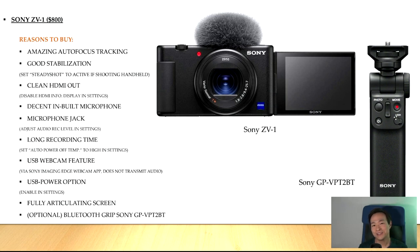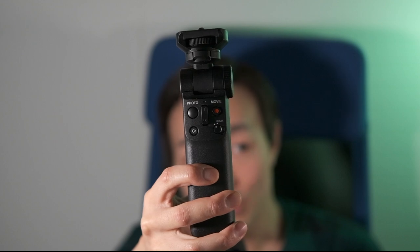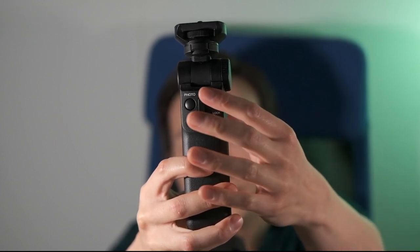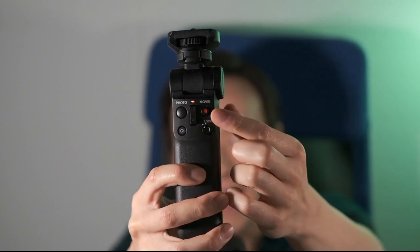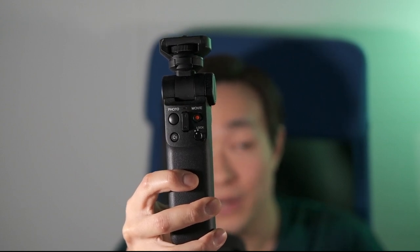A cool accessory of the Sony ZV-1 is that you can purchase a Bluetooth hand grip. Let's have a look at it, shall we? This Bluetooth hand grip connects automatically as your camera turns on, and it provides functions such as zooming in, starting and stopping recordings, and also a customizable button here to set a setting at will.